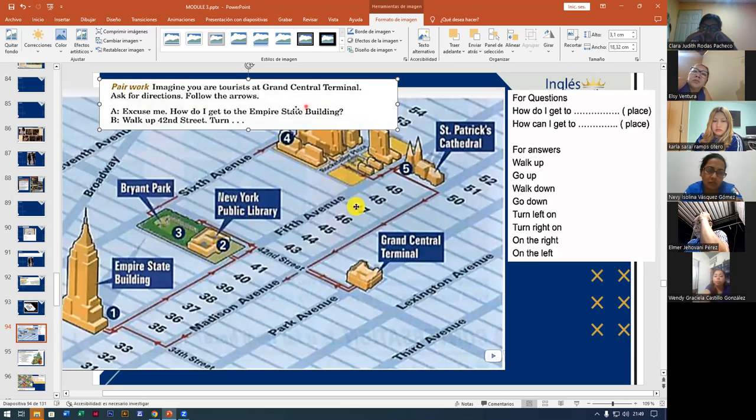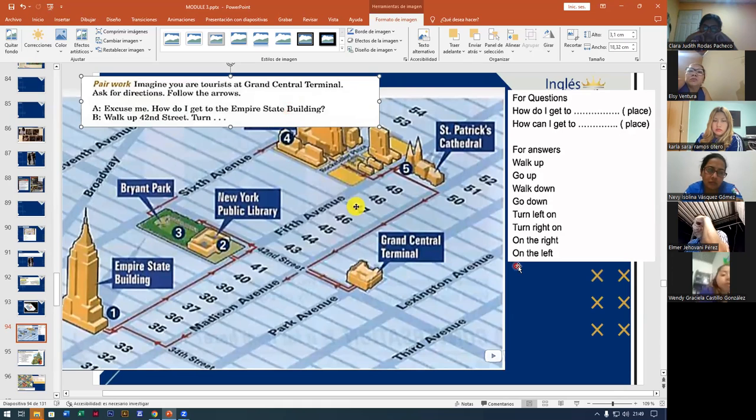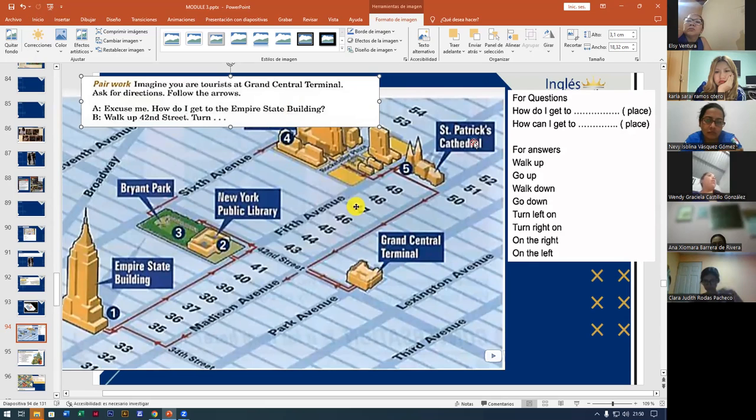Now, let's check with another direction that you can give. Let's continue. Let's see, Elmer, you are on Grand Central Terminal. Excuse me, how can I get to St. Patrick's Cathedral? Give us your direction. Turn right. Walk for Madison Avenue. On Madison Avenue? Okay, that could be walk up or go up, right? Go up. Go up. On Madison Avenue.